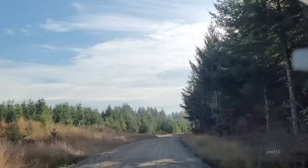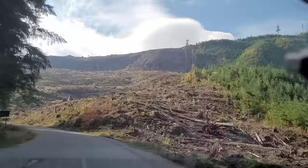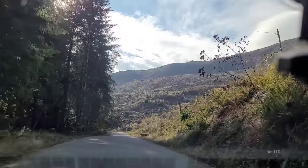Alright, we're moving away from the 5-year-old trees. Now we're coming into ones that look like they're probably maybe 15 or 20 years old. Look at all this logging that was recently done. Whole mountains bald.